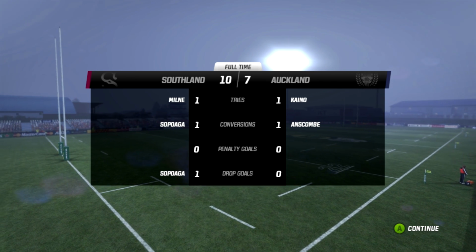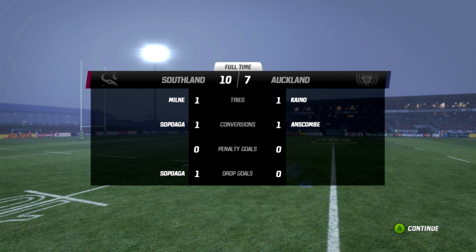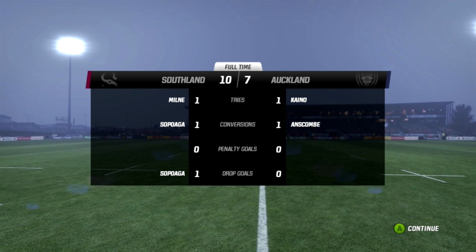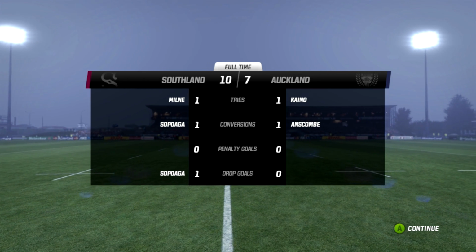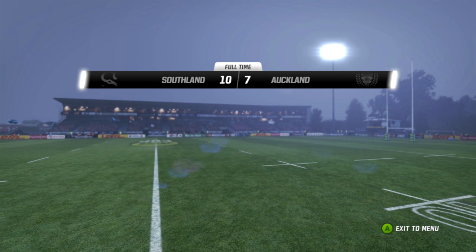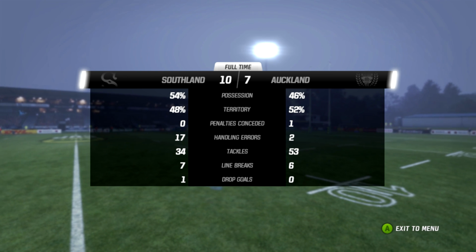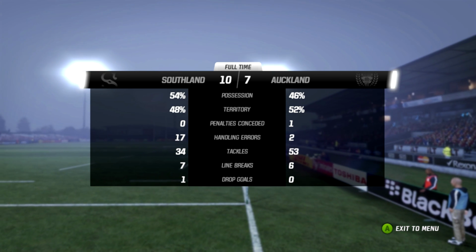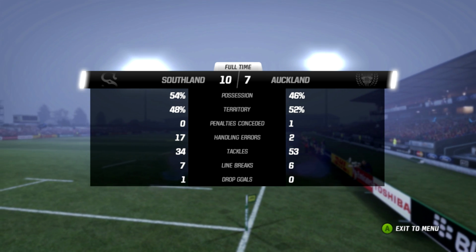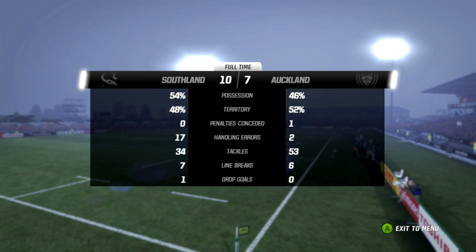The try scorers, Milne for Southland, Sopawanga with a conversion and a drop goal, giving them 10 points. As for Auckland, Kaino pounced on a Southland mistake. Anscombe converted to give them their 7. They'll still take home a bonus point, but they would have loved to take home that shield. Southland will hang on to it for possibly another week until their next challenge, but it's all to play for. It's getting near the end of the season, and if they could get it up over the off-season, it would be massive for the Stags outfit.